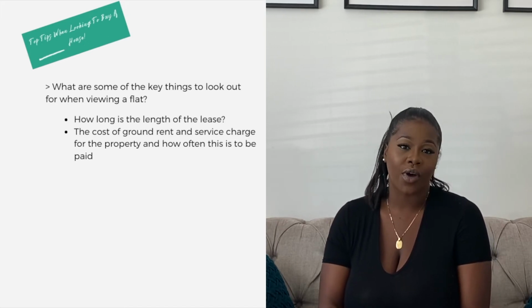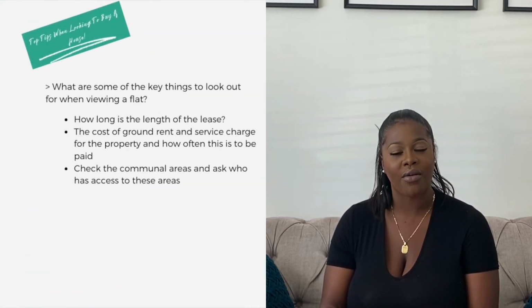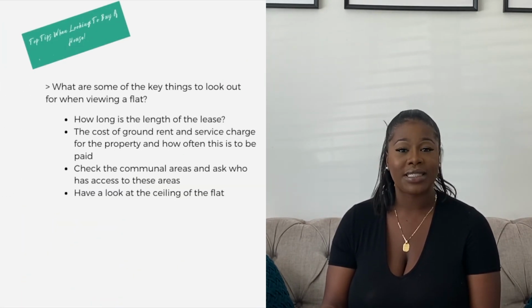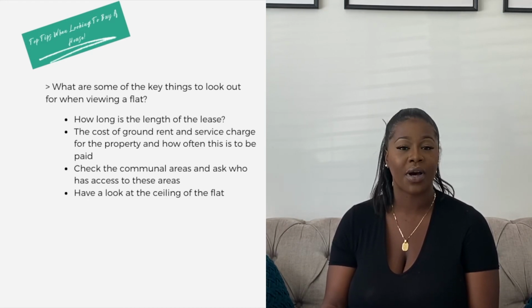Another thing to ask with regards to service charge and ground rent is how often does this ground rent and service charge increase, or has it increased in the past, and by what percentage? The next thing I would ask you to check is things like the communal areas and asking who has access to these, whether it's open to the general public, whether it's open to just a specific floor or open to the entire building. Next, I would suggest you have a look at things like the ceilings in the flat, making sure that you're checking to see if there's any damps or any marks in the ceilings, because this could be indicative of a leak from a flat above, which could be a problem for you when you move in.